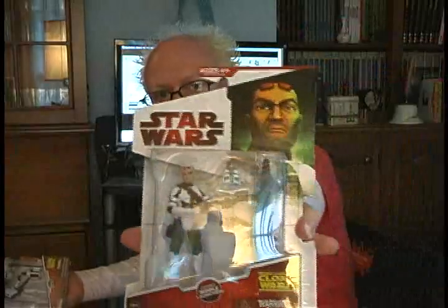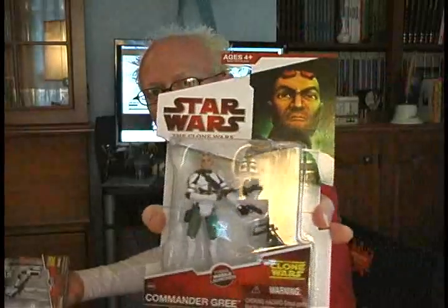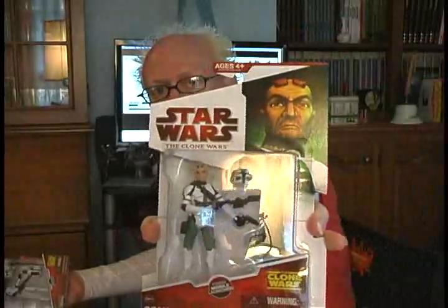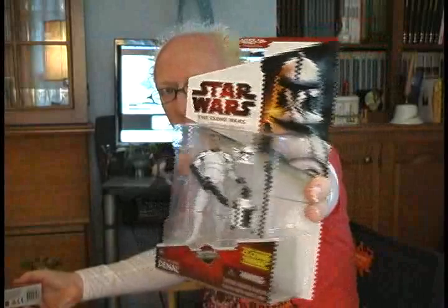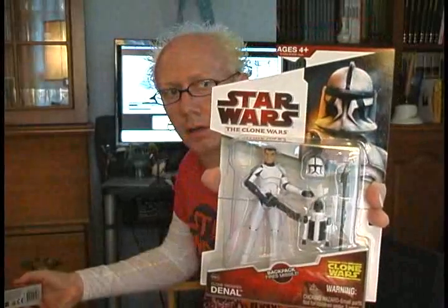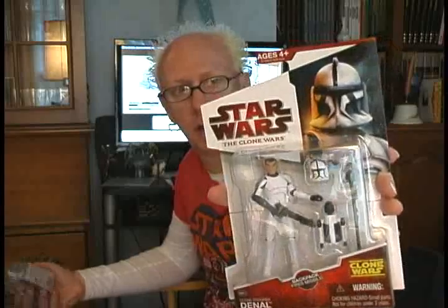So here we've got Commander Gree. I'm liking that. Got his little double mohawk going on there, which is cool. You've got Denal, if you're from the deep south. But anyway, again, another clone of his own thing.